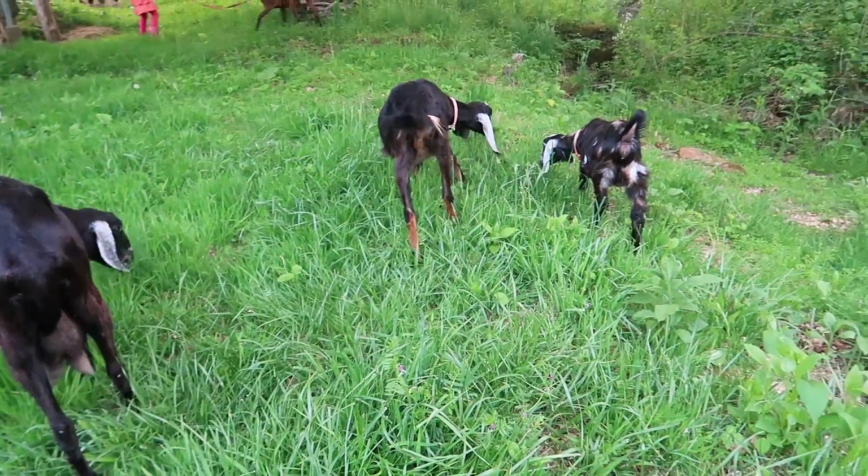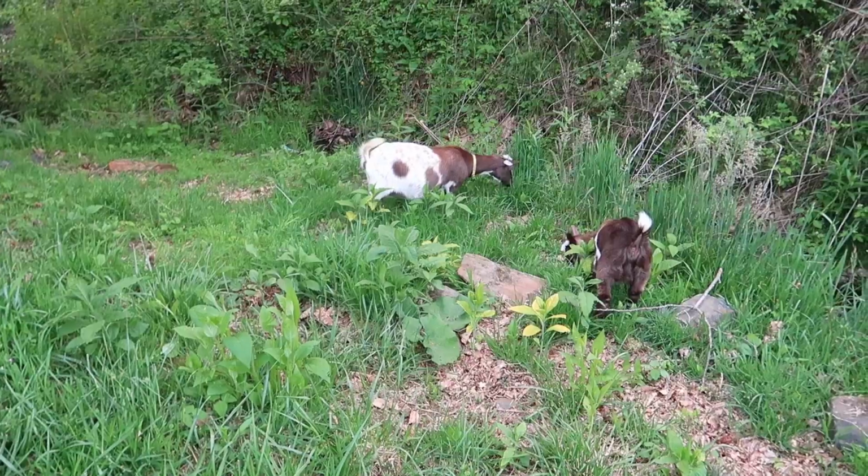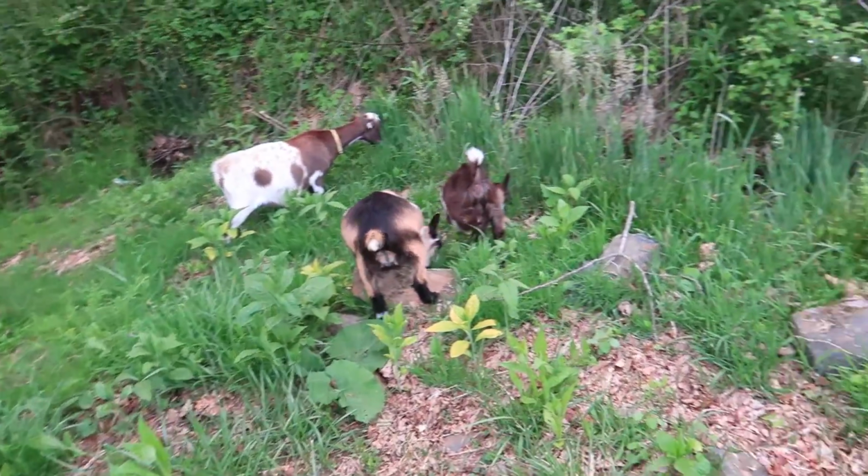The goats are having a snack on their way back to the barn. Free choice weeds and grass. That's what they love best, just roaming and eating what they like.